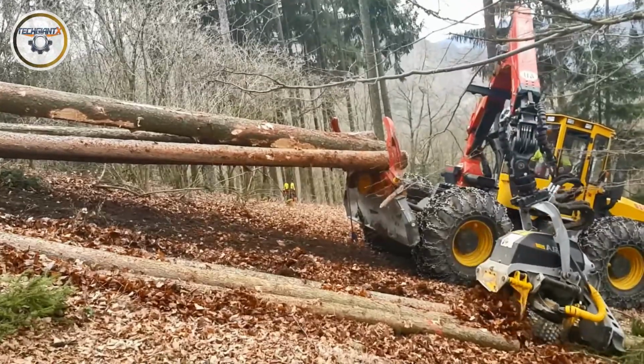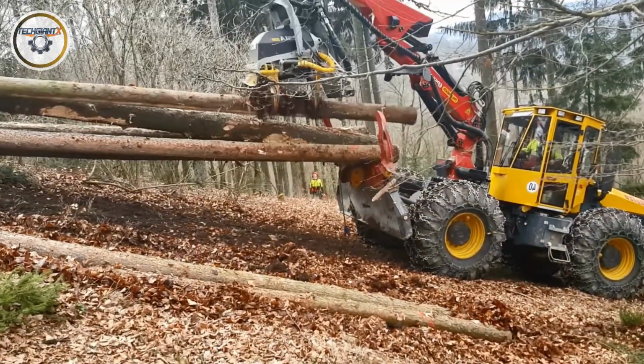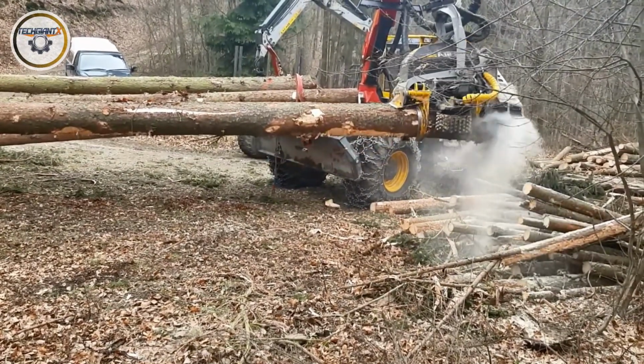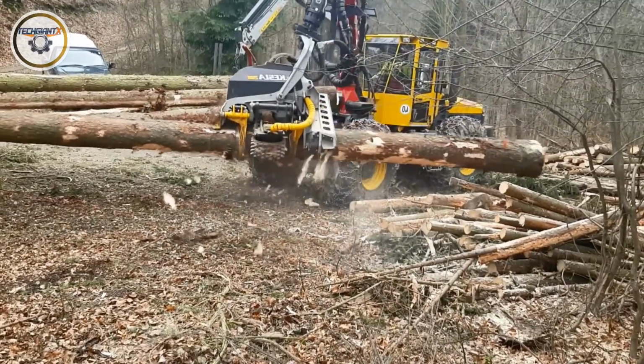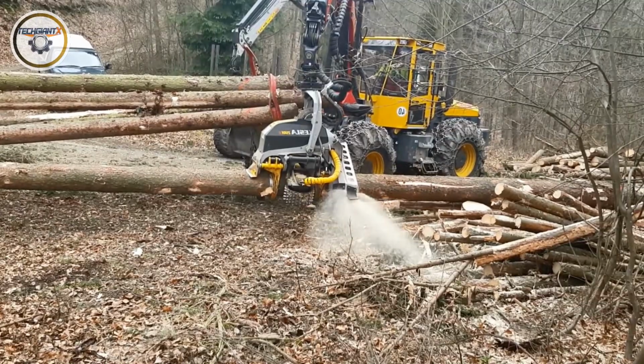When the W130 and Kesla 25 RH2 come together, it's not just a machine. It's a symphony of power and precision. Productivity has skyrocketed, and you can bet the operator is celebrating a big win right now. This is what pure engineering excellence feels like in action.